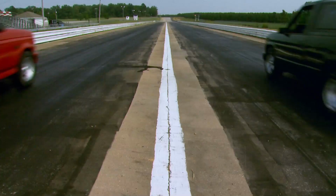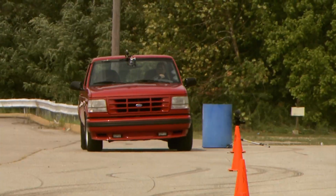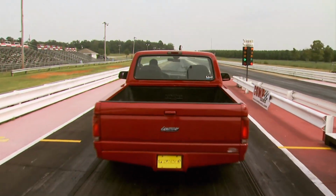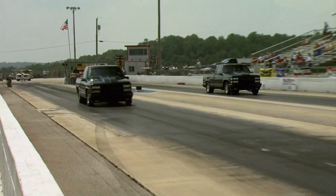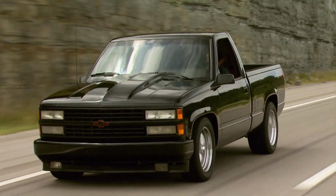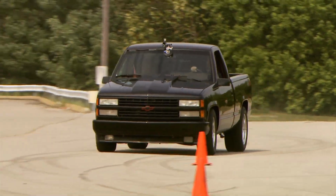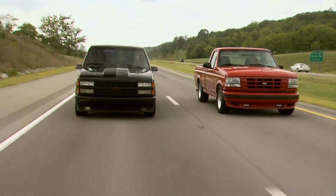Today, it's the battle you've been waiting for. It's Ford versus Chevy on the street, on the track, on the strip, and just plain on the gas. First, we're going to the Sport Truck Shootout in London, Kentucky. Then we're pitting Kevin's Lightning and Ryan's 454 SS in a head-to-head shootout for our MuscleTrux Series title. It's all today here on Trucks.